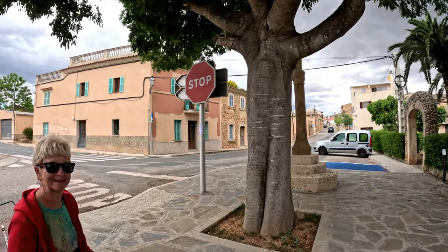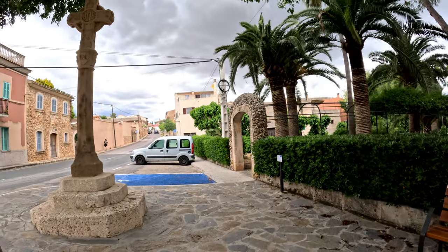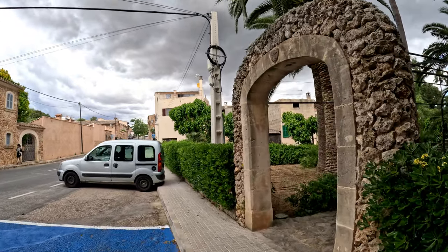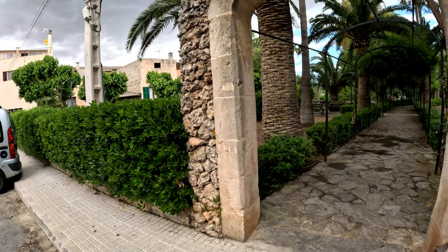Isn't that lovely? It is. I think we'll finish it under the archway, dear. Black clouds around. Yeah. Well, I think that was a really lucky find. This is Pina, almost in the centre of the island, and a nice little stop off. And if you can find a bar that's open, all the better.